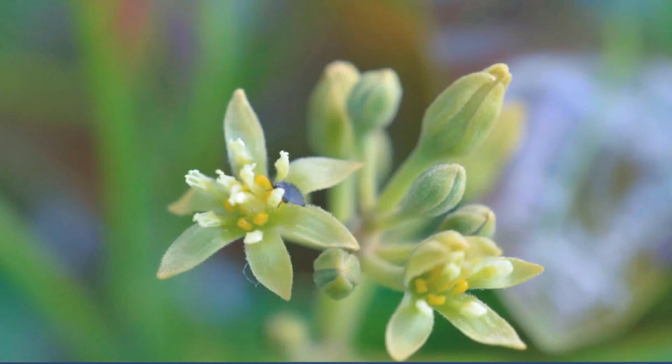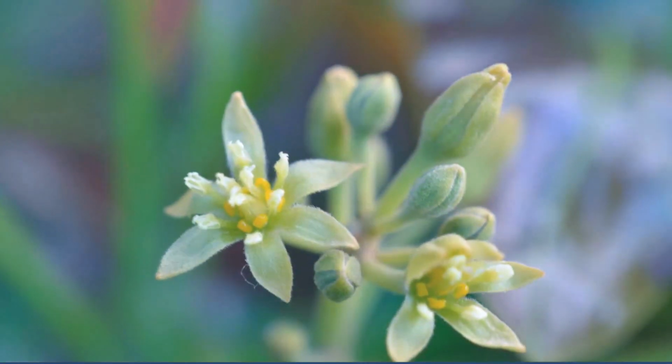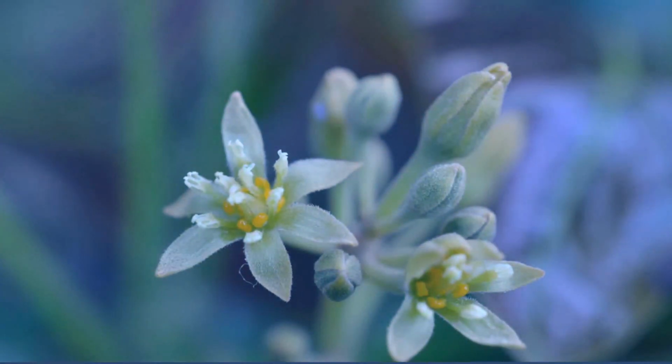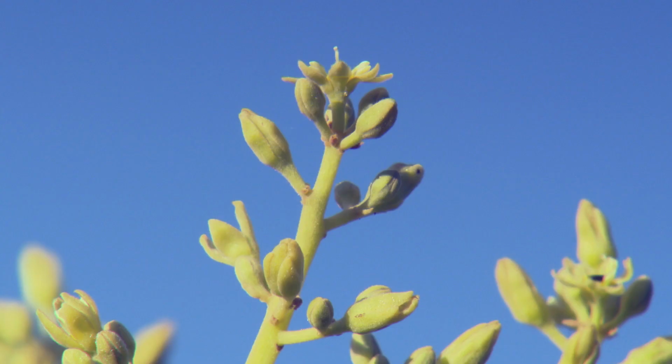I think there's a really interesting stream of research that needs to be done to understand how to mitigate those cold temperatures. Because not only does it affect when the flowers open, we know from other research being done in Plant and Food that it affects the viability of the flowers. It changes the rate at which the pollen tubes can grow through the female flowers.